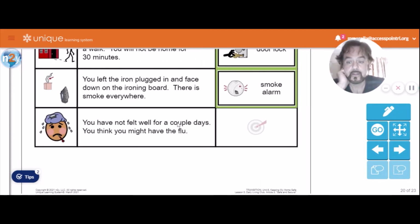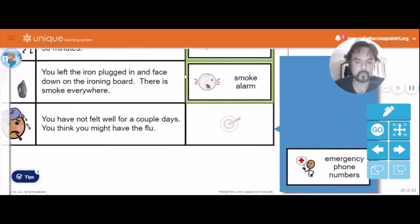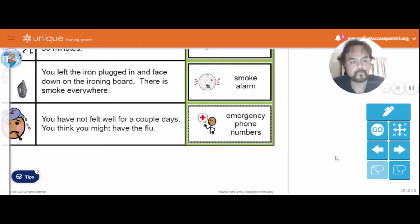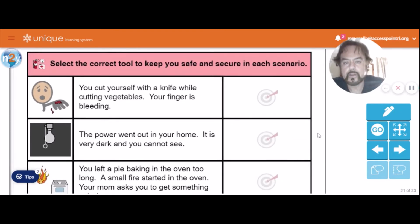You have not felt well for a couple of days. You think you might have the flu. What's going to help you be safe and secure with your flu? You're going to call your doctor using your emergency phone number, okay? Okay.